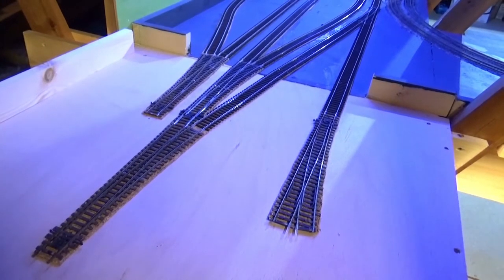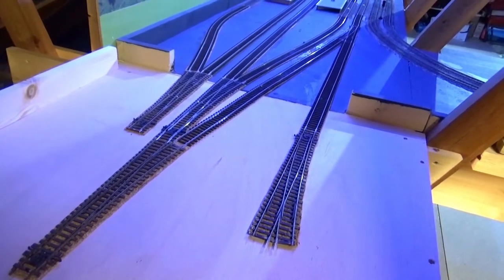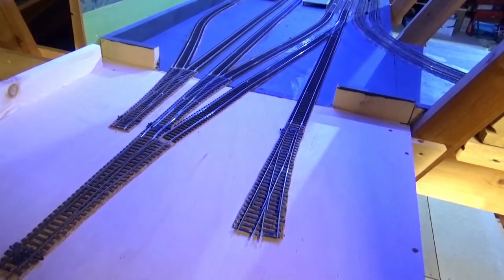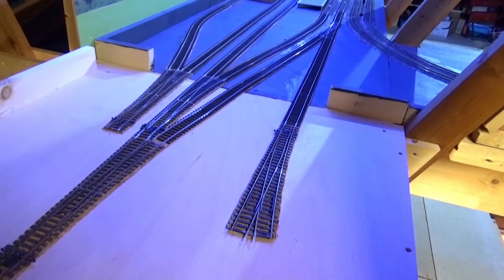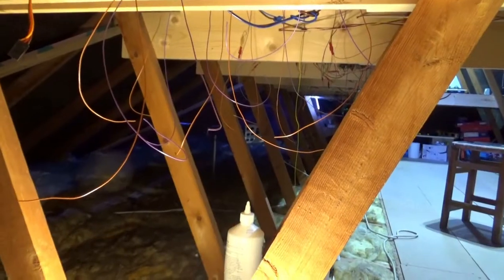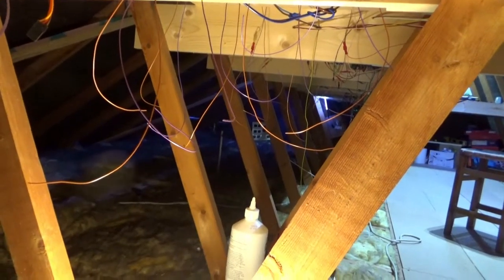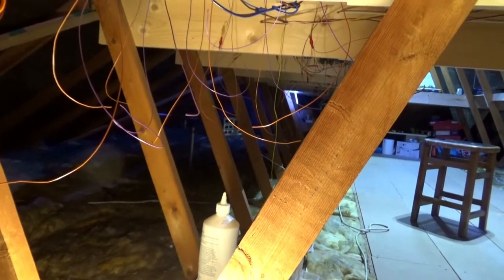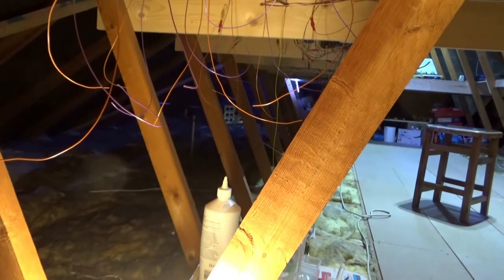So you can see I've installed the new point work. All the points have got point motors installed, ready to be wired up, and what remains basically now is a major wiring job. To give you some idea of what remains to be done, this is a shot of some of the dropper wires that remain to be rewired, and that's the task that I need to get on with today.